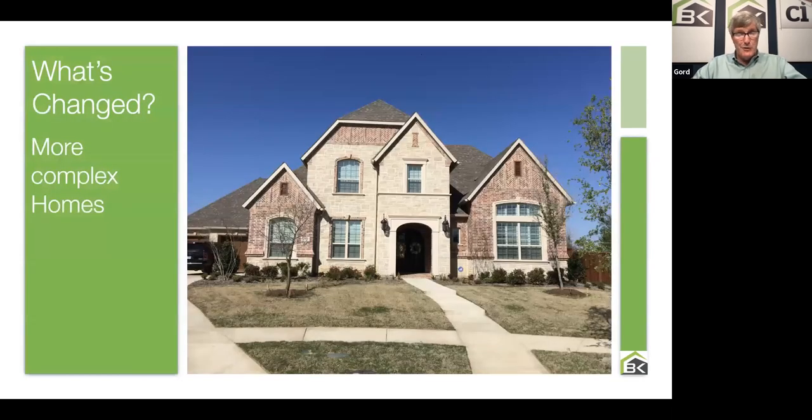And we're seeing it every day. You guys are seeing it, the folks on this call. More complicated buildings, cladding systems, roof lines. Watch the path of water. Justin often challenges me to say, watch the path of water. Look to the right of all that water that's coming down in that one little spot.